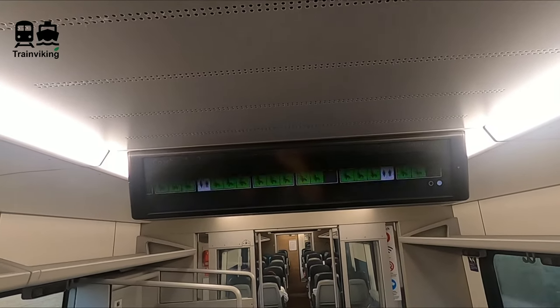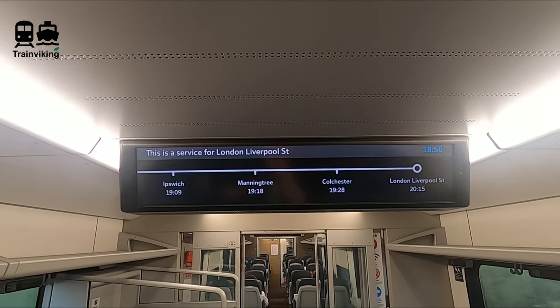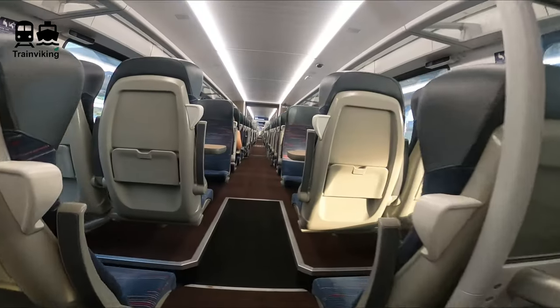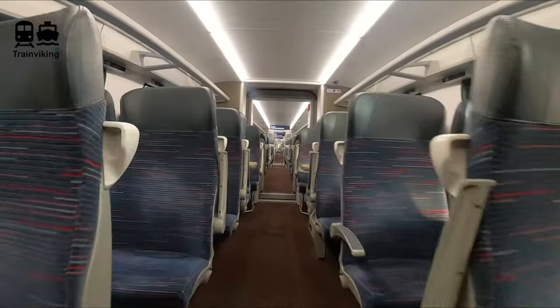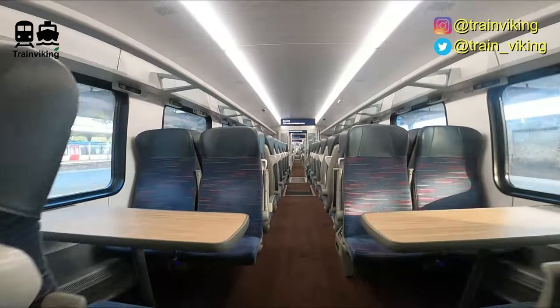Screens throughout the train will not only host information about the route, but also on how busy different sections of the train are. I really like this, and if a part is really busy, you can just move to another part of the train. For my ride, it was in general pretty quiet.